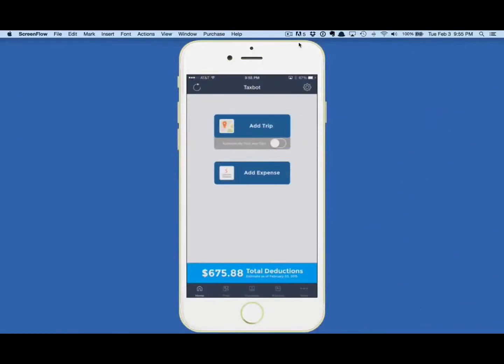Hi, it's Jake from Taxbot, and I'd like to show you how to use the new application. We'll start with the mobile version, and then we'll move to the online version. Let's talk about tracking mileage or tracking trips. There are 3 ways to do it in the new Taxbot. The newest feature is the automatic mileage tracking.